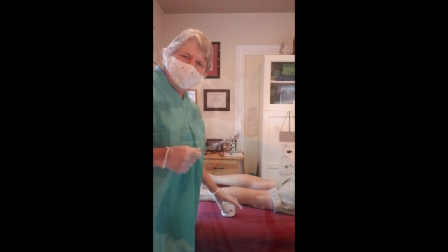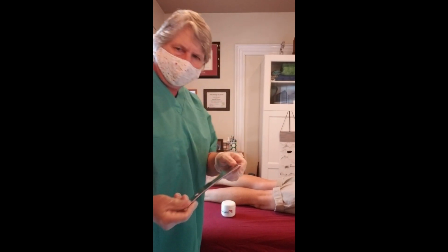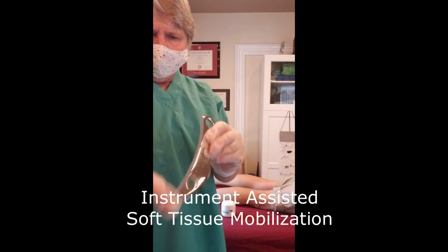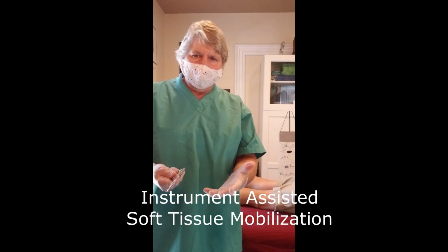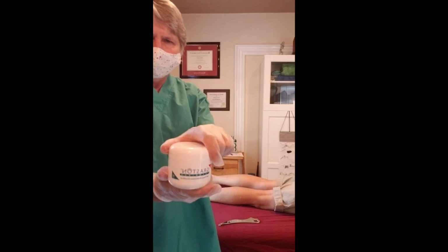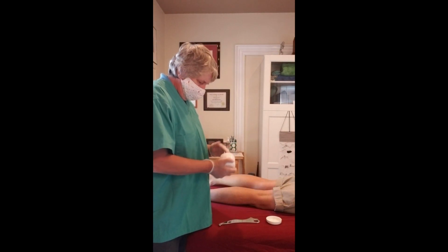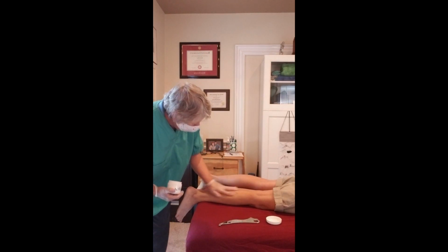All right, I would like to show you how I do instrument-assisted soft tissue mobilization, and this is one of the instruments that I use. It has many different beveled edges, depending on the depth of tissue you want to reach and the level of comfort for the patient. And we use this emollient, which is pretty much beeswax, and it basically provides a nice even glide for the tool. So we're going to treat her calf.